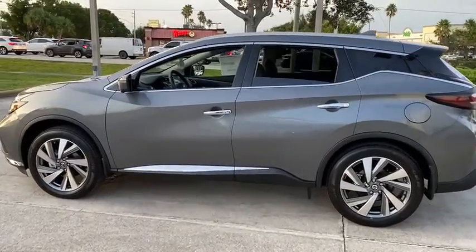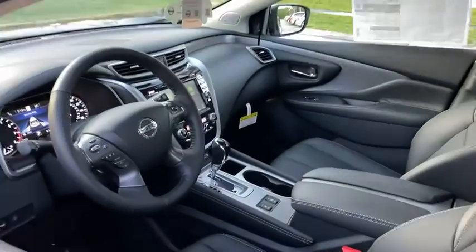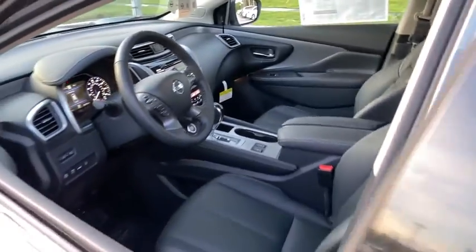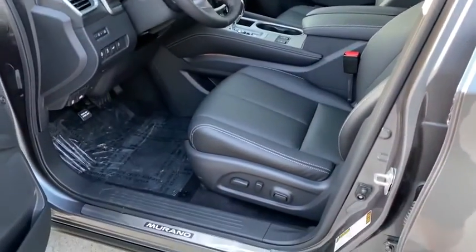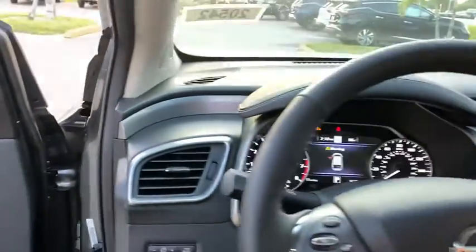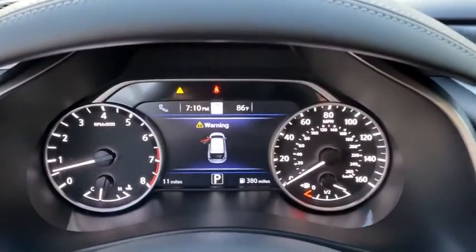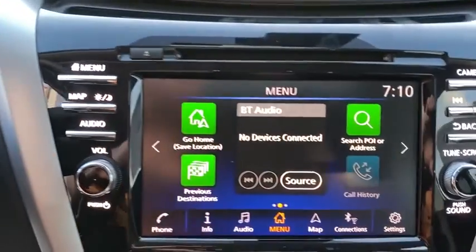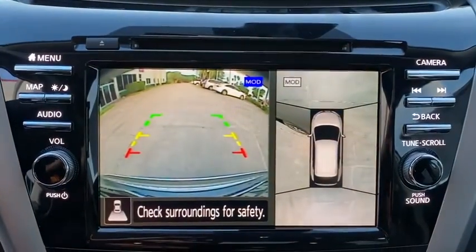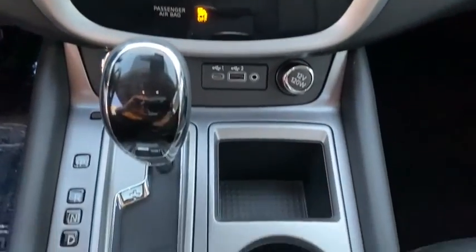Here are some of this vehicle's great options. Backup camera, keyless entry, power liftgate, power passenger seat, steering wheel audio controls, remote engine start, navigation system, traction control, stability control, lane departure warning, anti-lock braking system, leather wrapped steering wheel, Bluetooth, power steering, adjustable steering wheel, aluminum wheels, cruise control, keyless start, four-wheel disc brakes.